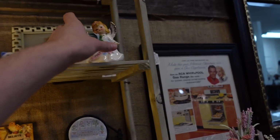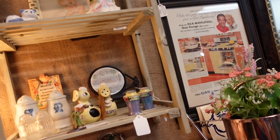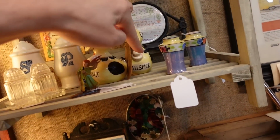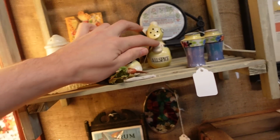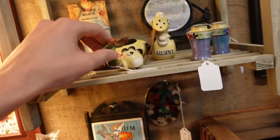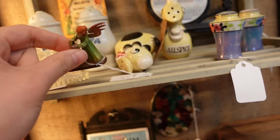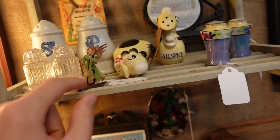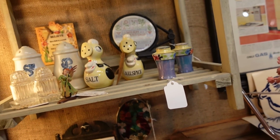Hey, there's a July angel. $12. That's not bad. I really like these, but look, that's all spice and not pepper. I really like them. They're $4 for the pair. That man almost went for a dive. Oh, that's actually a lady with one wing, flying in circles. That little guy. Get back up.